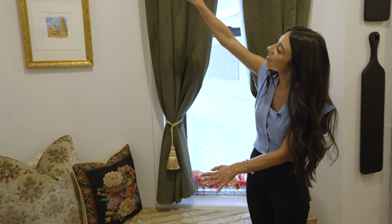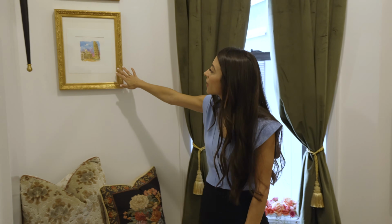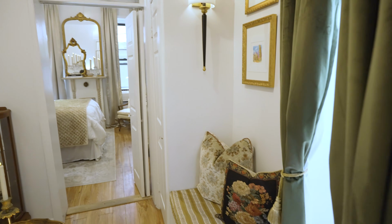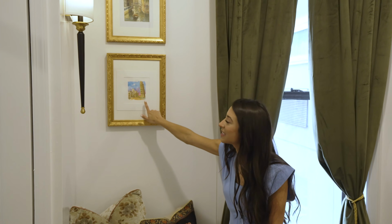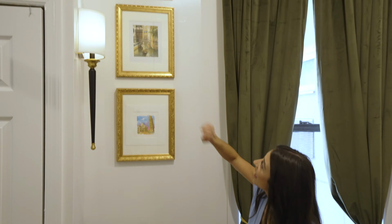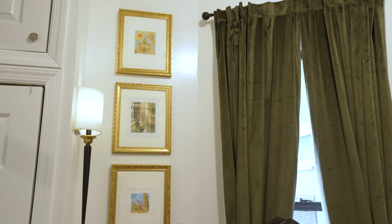And these are pieces of art from my travels to Italy. It's always important to me to get a local piece of art anytime I travel. So this is Pisa. The middle one is Venice. And the top one is the Siena Cathedral.